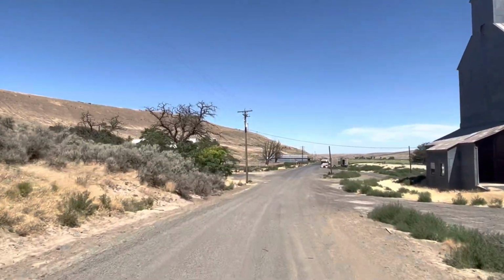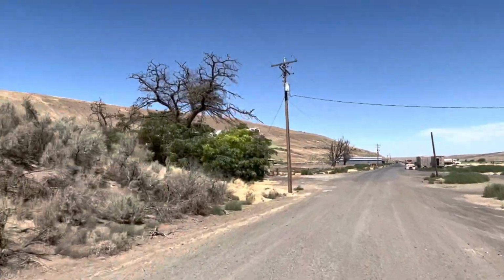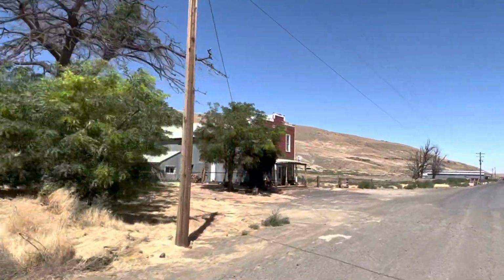And then there's some houses. Actually, here's some music being played. So there's like 1 or 2 houses and a bunch of farming in this area.